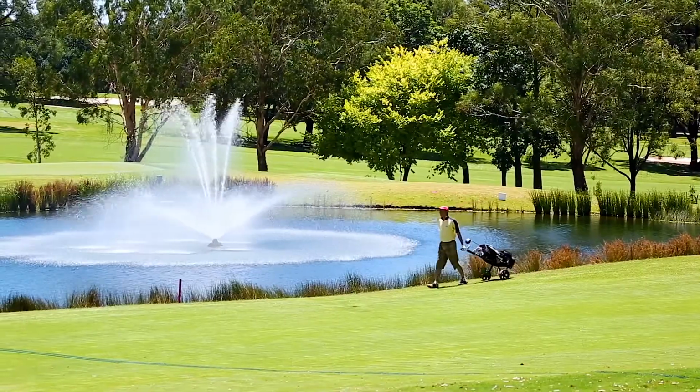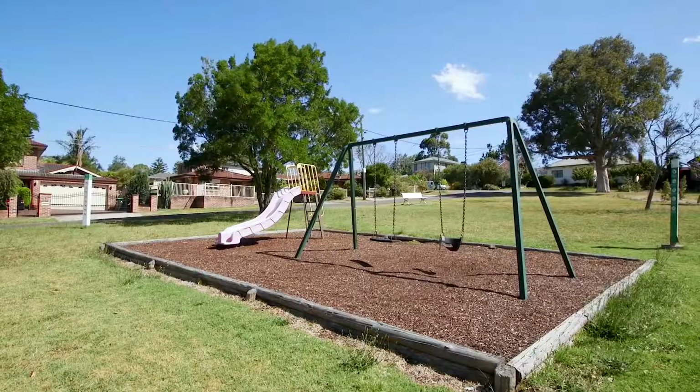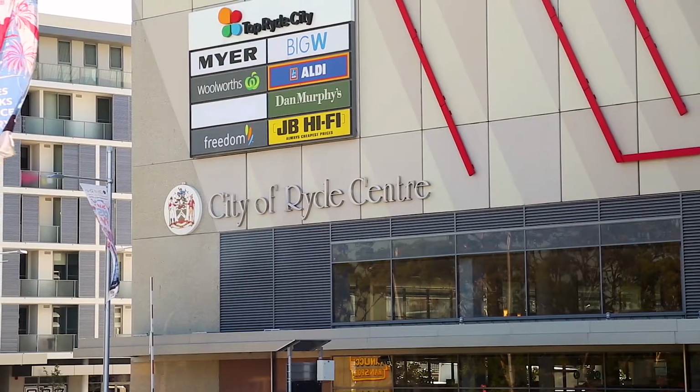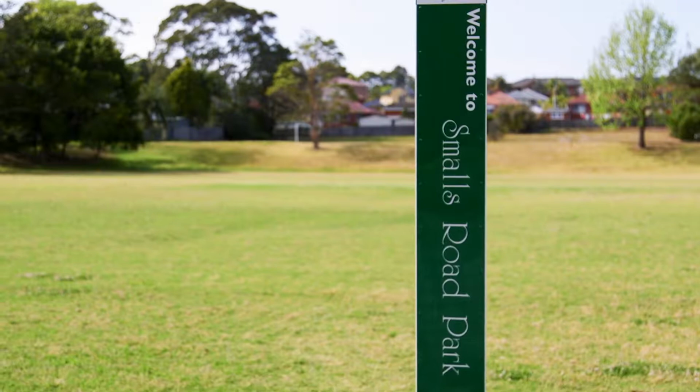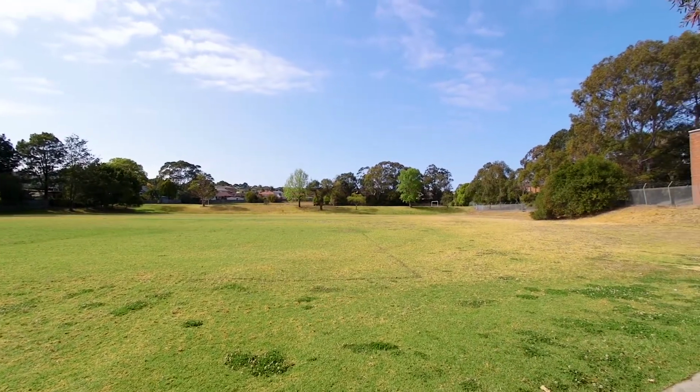Location is awesome with this property. Moments from regular government transport, popular schools, parks, and all shopping amenities. Apart from this upstairs teenage retreat that offers a little bit extra for the growing family, there's a park across the road and it offers endless space for the kids to run around. It's definitely one of my favorite features about this property.